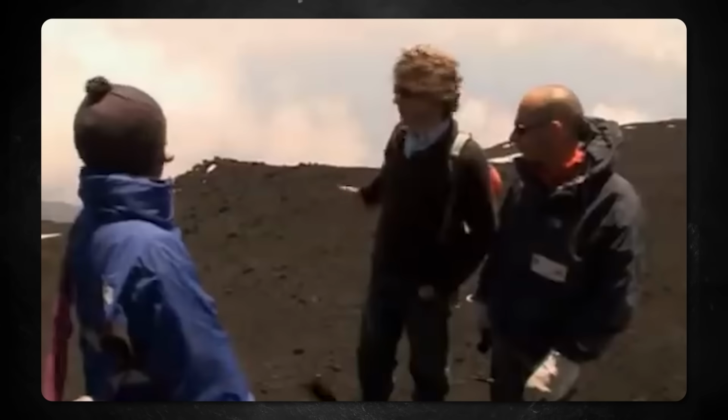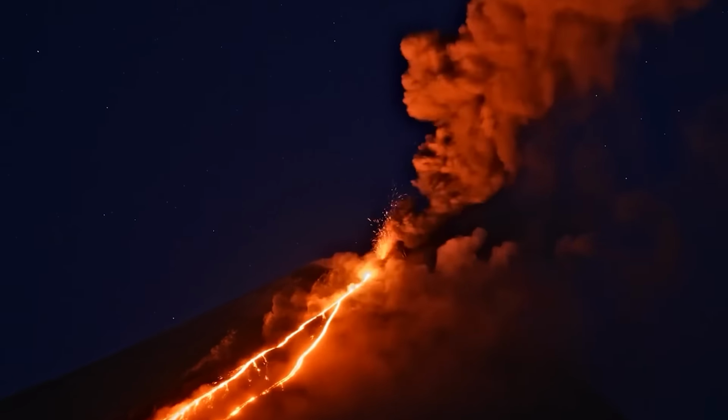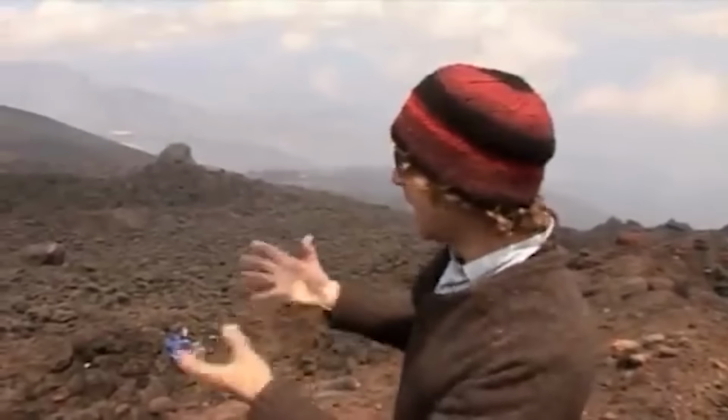Research on Mount Etna never stops, and scientists are always coming up with new ways to improve how they predict eruptions. Innovations in monitoring equipment, better ways to analyze data, and more detailed models are helping them get a deeper understanding of how the volcano behaves. These advancements are crucial for better predicting eruptions and keeping people safe.